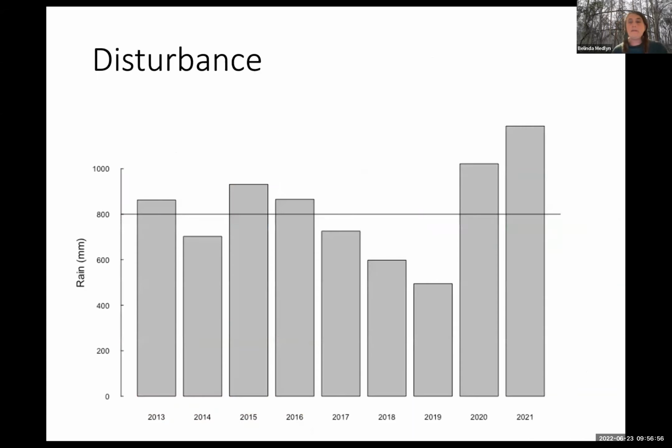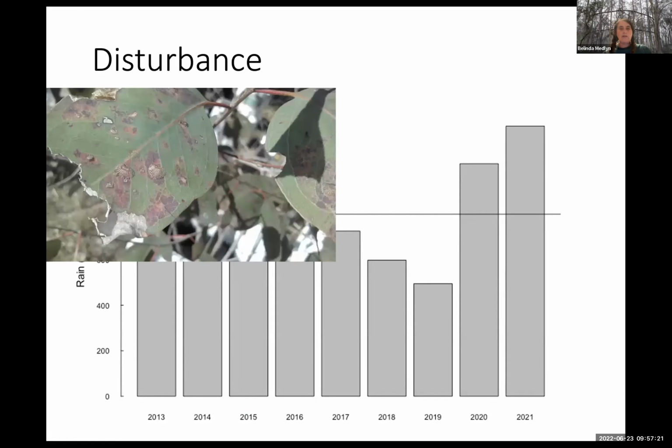But in the meantime, things have been happening at EucFACE. So the last 4 years in particular have been a series of extremes. The data that you've seen have been from the first 4 years of the experiment. We then went into a really extreme drought, the worst one we've had for 60 years, followed by 2 years of floods. So the trees have had really quite a lot of disturbance.